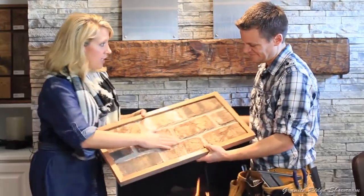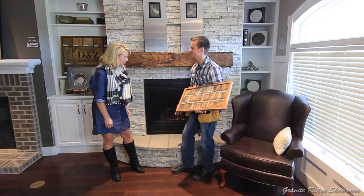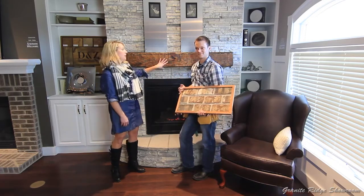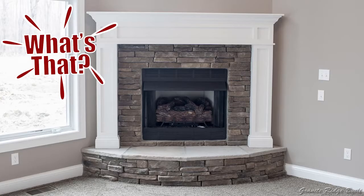It just came in 10 minutes ago, this brick display or sample. Yeah, and you could also do maybe ceramic around it. And then you can do different hearth heights here too. So you can see this one's about 12 inches. You can raise that up depending on the room. Finishing touch. I love the barn beam on this particular fireplace, but really you can get creative with your mantle.